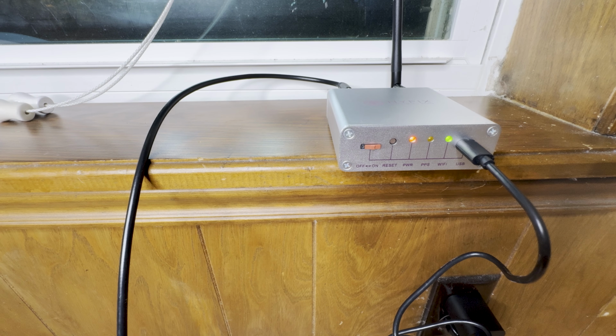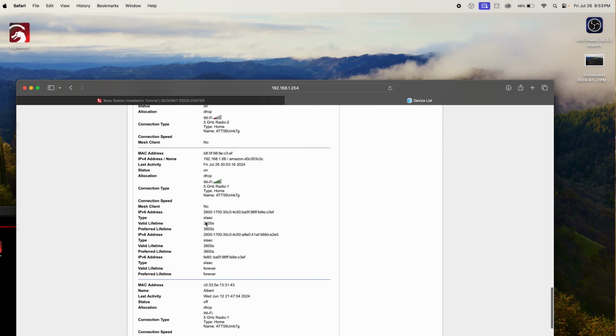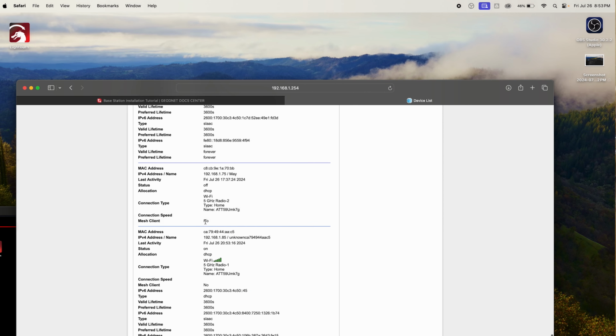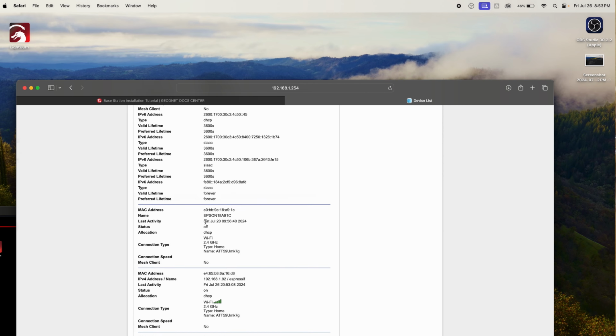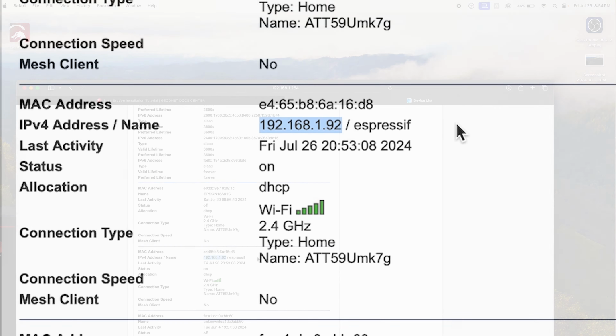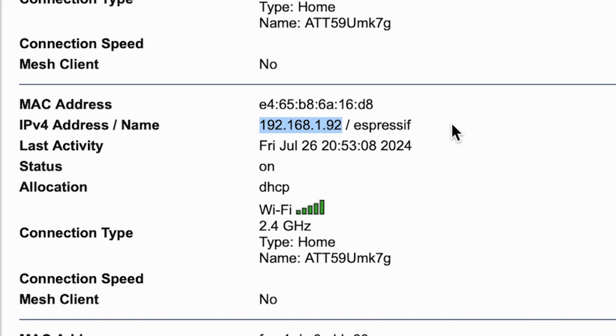Now, once you are connected to your Wi-Fi or network and the light is solid green, you will need to identify your Geodnet hardware's IP address, which you can find by logging into your personal Wi-Fi router. Now, this will probably be different for everyone, but what you'll want to do is look for a connected device with the name Espressif, which is the name of your Geodnet base station. Make sure to note down the IP address assigned to that device.